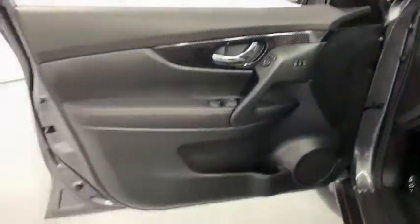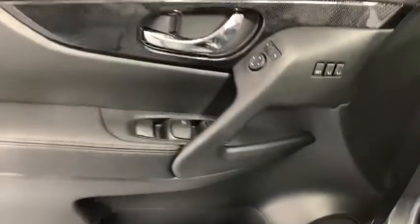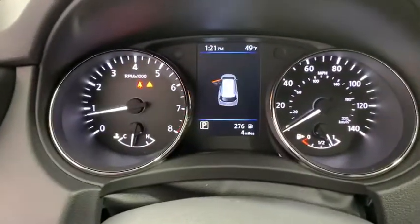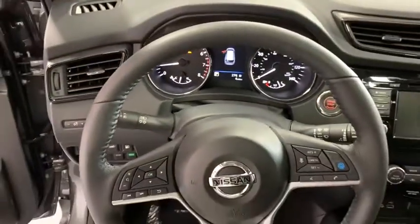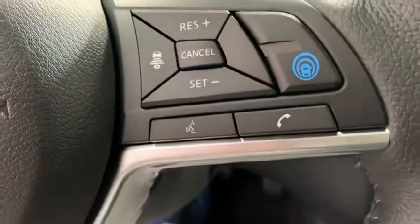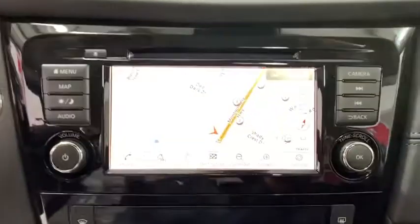Navigation system, lane departure warning, backup camera, Bose sound system, LED headlights, power passenger seat, power liftgate, traction control, dual airbags, front wheel drive, alloy wheels, power steering, four-wheel disc brakes, center armrest, power windows, electronic stability control, fog lights, heated front seats, rear window defroster.